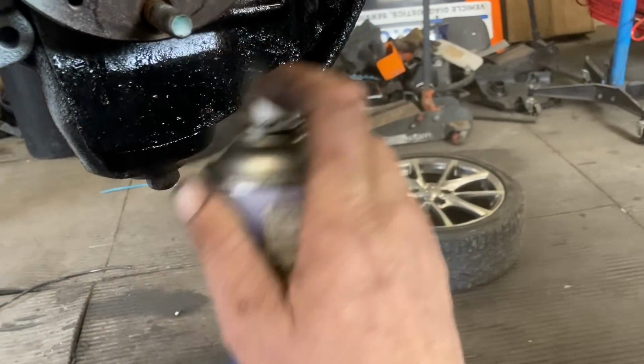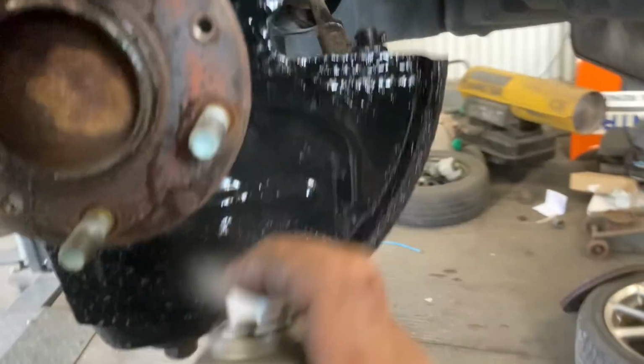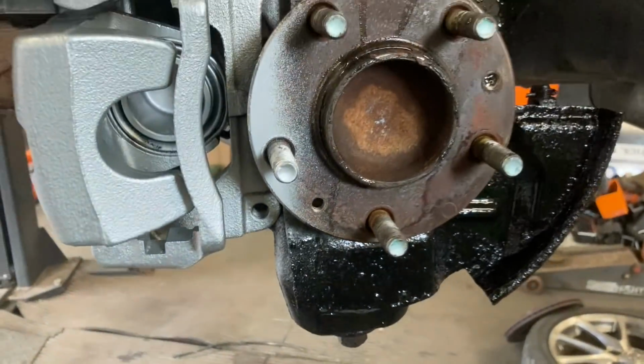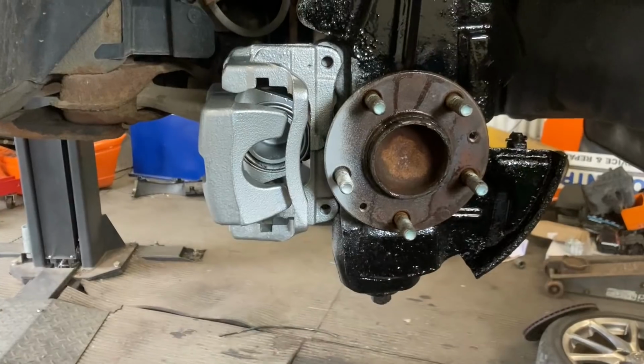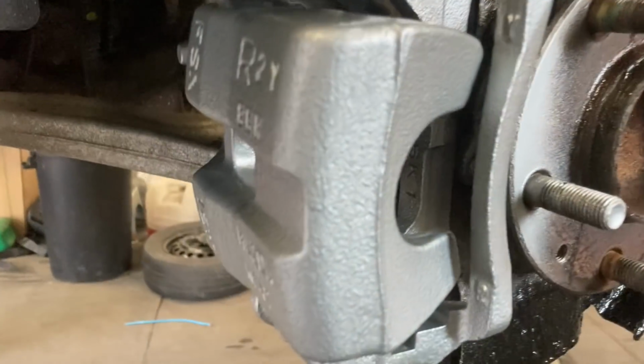It's just to make it look temporary. It looked a mess before. Don't get any on the calipers. And I'll just let that go off. And when I come back, I'll clean the sliders up, the carriers, and get all that on. So that'll do, and I'll show you the end result. But that paint, I'm happy with that. Very nice.